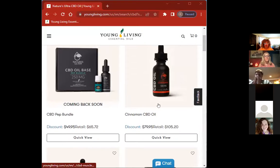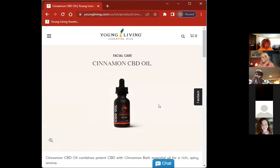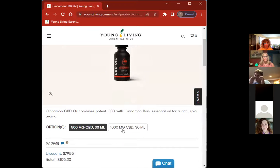So we've got a couple of different oil forms: cinnamon, citrus, mint, and I'm going to share my screen and share with you what I have here. So we'll use the cinnamon first. And let's see, the cinnamon also comes in a 500 milligram as well as 1,000 milligram. And it basically combines the cinnamon oil along with the CBD oil. And again, it's in dropper.